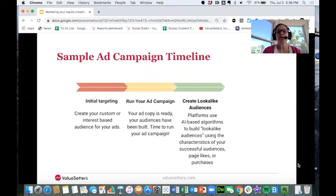And if you get at least 100 people who have actually made an investment, that's going to be a really valuable lookalike that you want to try and build. That can work very well.